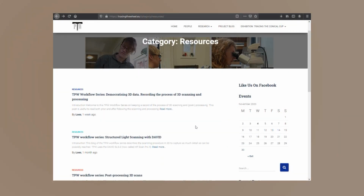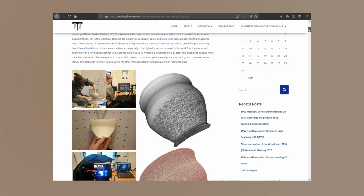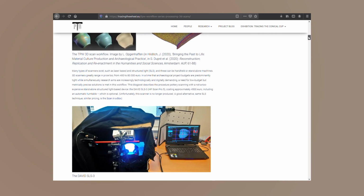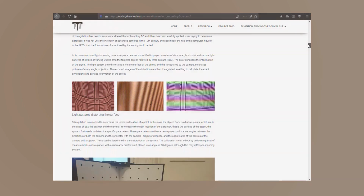Beyond this, TPW members have created a series of workflows which guide users through the process of data collection, covering topics such as setup and standards for controlled light photography, how to get high-quality results from even low-cost scanning equipment, and how to process 3D scans to generate high-quality visualizations.